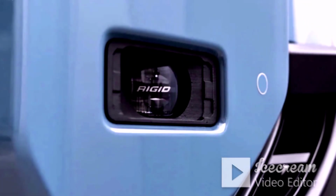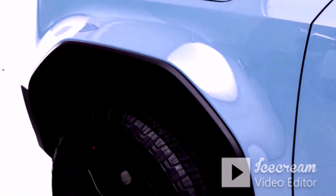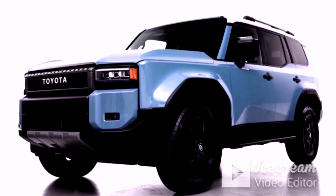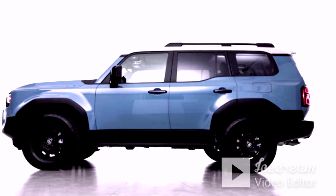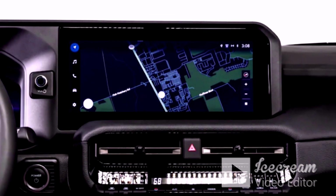Although the transfer case and other hardware is standard across all models, the main differences between the 1958 and the Land Cruiser trims lie in the cabin and with the availability of some equipment. Toyota's Multi-Terrain Select, which offers different drive modes including mud, dirt, and sand that help control wheel spin depending on terrain, is standard on the top trim only.